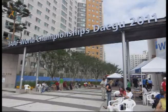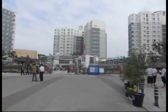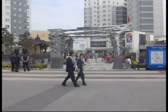Here is the entrance to the athlete's village. Gonna head in and see what it's like inside. Made it through security. They call this the Champions Plaza. They have activities here through the day. Maybe film a dance later on.